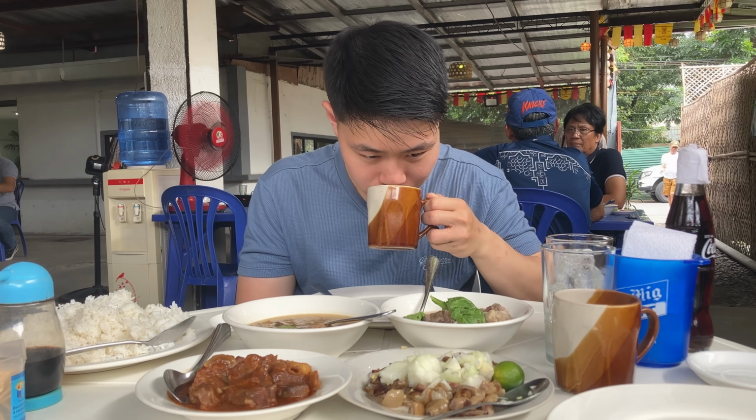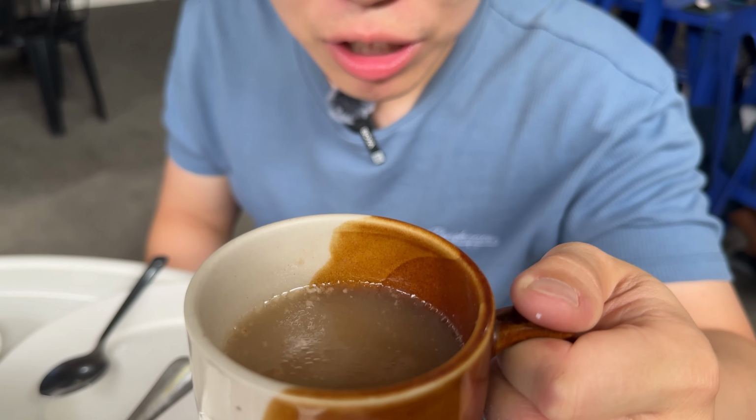And then before we start, we also got a mug of some soup. So yeah, they put the soup inside this mug. What soup is this? I think this is sinigang soup. Let's try the soup before we start the meal. Oh, pretty hearty. Wow, this is one very rich sinigang soup. I'm not sure if this is the goat sinigang soup, but yeah. Oh, a little bit oily. Wow, I like this one.